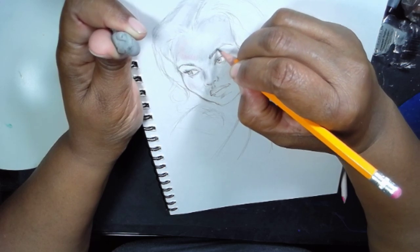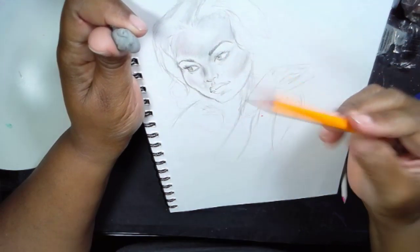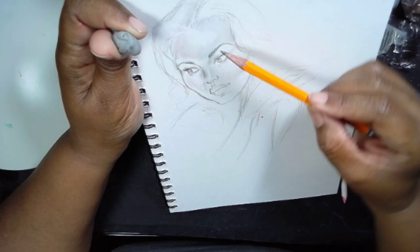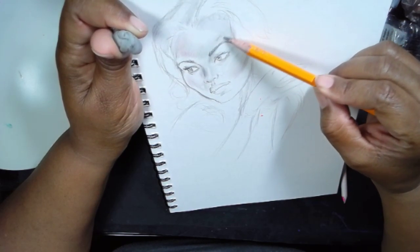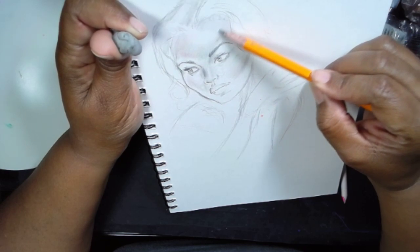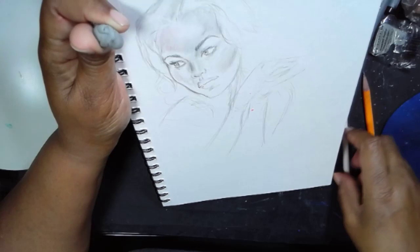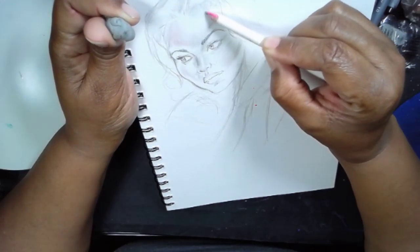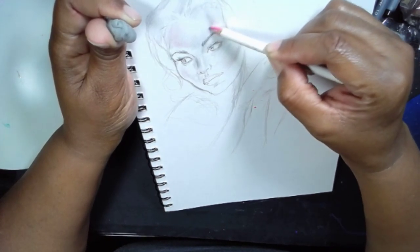Eyebrows, I usually do like these little tick mark type things. On some black men, you will see curly, thick eyebrows. I don't want to say they're, I'm going to call a spade, nappy. Nah, just really tight curls. You'll have really super tight curls.